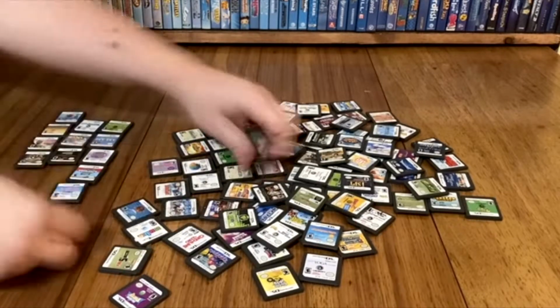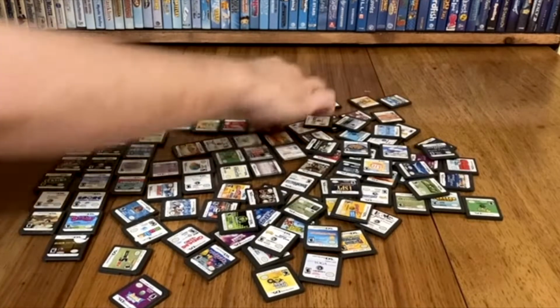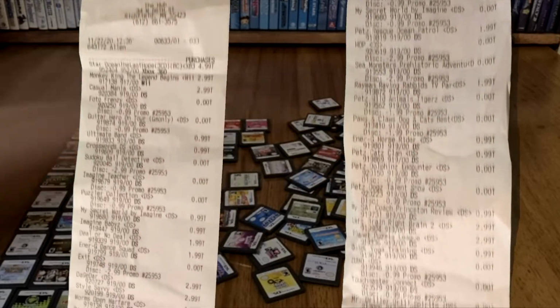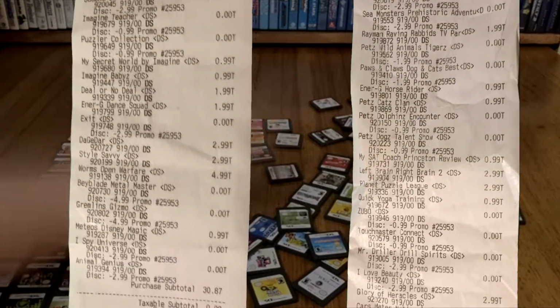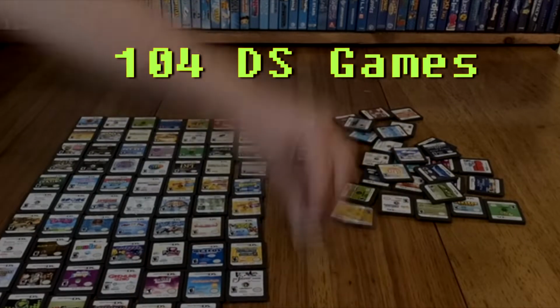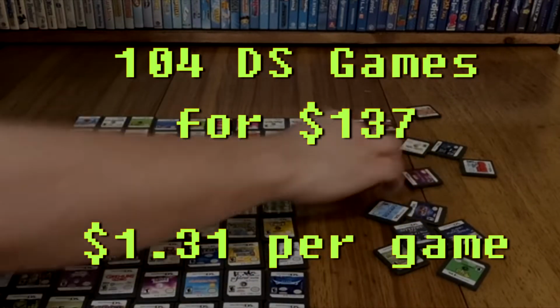So I actually ended up getting 104 games in total. The most I spent on any one game was $4.99, but that really comes out to be $2.50 with the buy 2 get 2 deal. The vast majority were $2.99 or 99-cent games, which ended up being $1.50 or 50 cents respectively. You can see from my receipt that pretty much every other game I got was free. In total, I bought 104 games for $137, which averages out to be $1.31 per game.